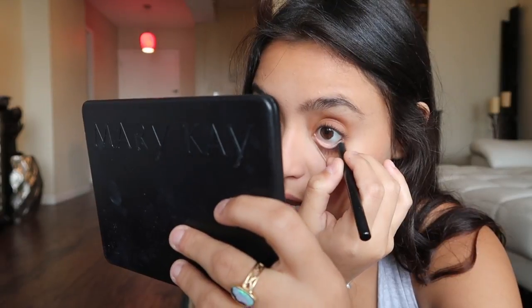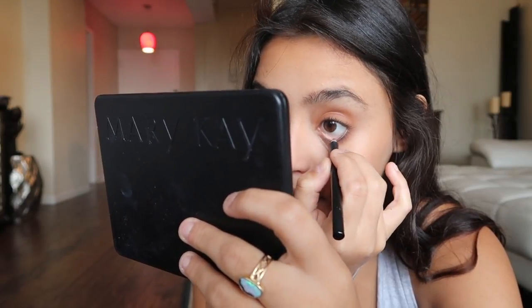I haven't really done my wing liner in like 8 months. It's so stressful to wing my eyes. I just can't do it anymore. It causes too much stress on me. So now I'm just gonna use this and I'm gonna line my lower lash line and my upper lash line also. Now I'm gonna do mascara.